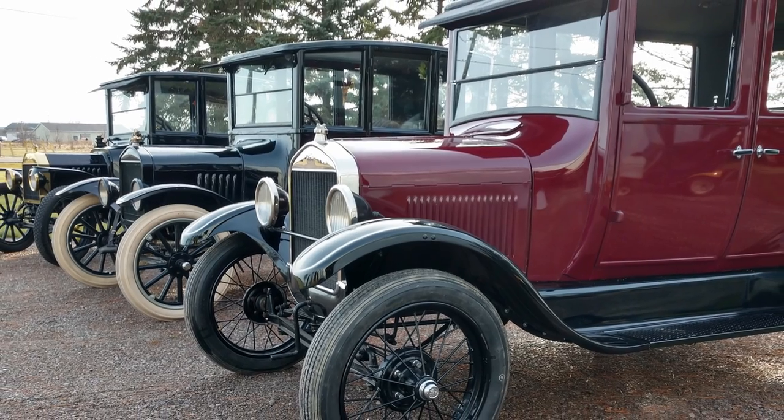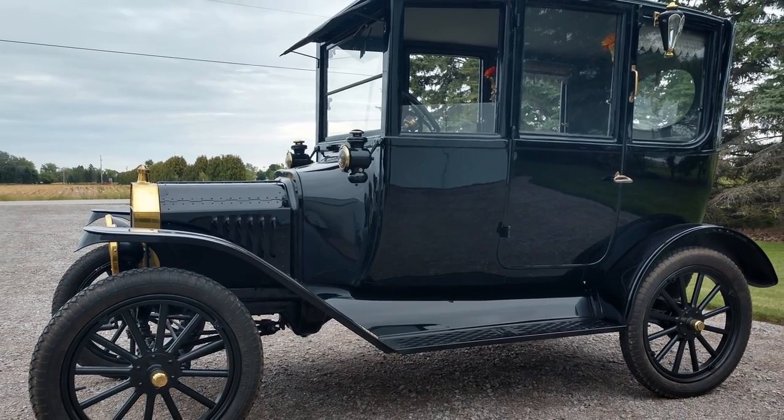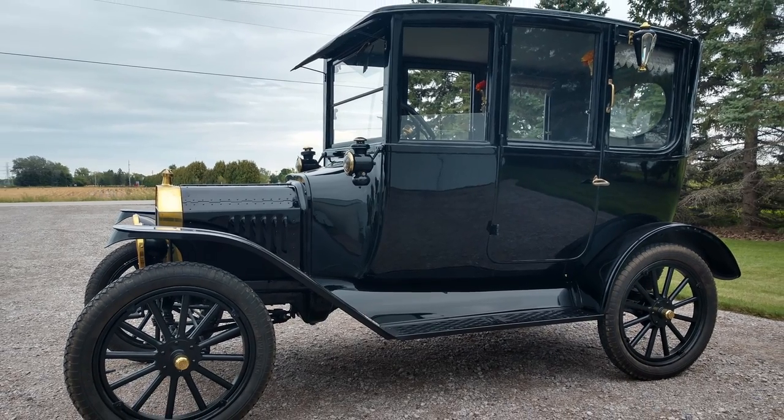Today we are joined by Don Booth. Don restores Model T automobiles. He is well known for the immaculate and award-winning restoration of his 1916 Ford Model T center door sedan. He is also respected as a restorer of the Model T four-door sedan.